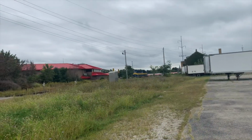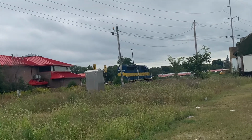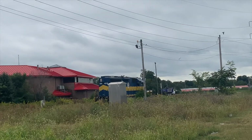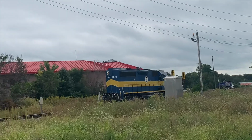Now our friend here, the Decatur and Eastern Illinois locomotive, he finally gets his chance to move. Just a short trip across the diamonds down to the CN yard where he's going to probably pick up some cars there, or down at Archer Daniels Midland, which is a little further away. But he's running late.